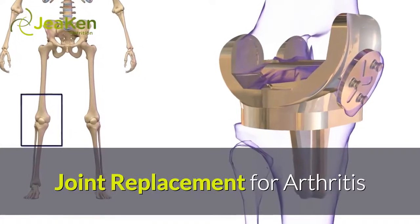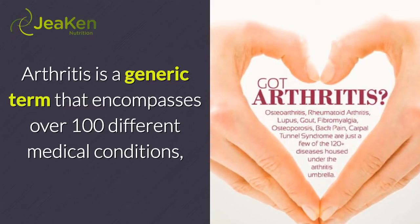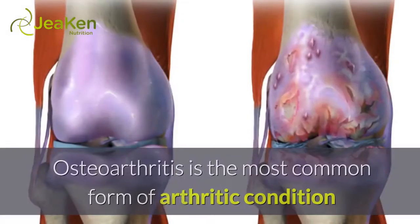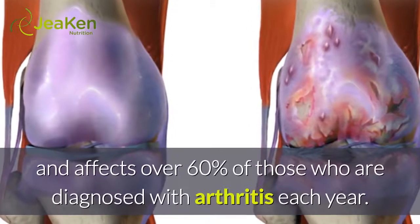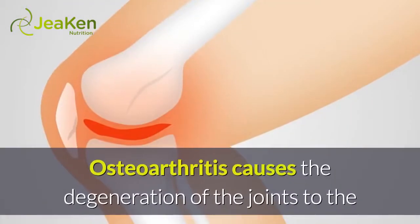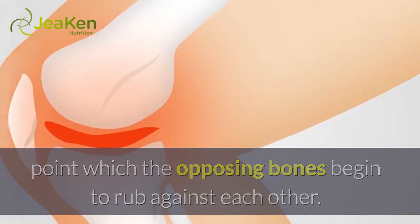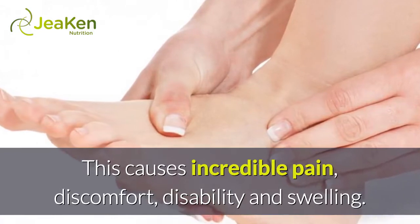Joint replacement for arthritis. Arthritis is a generic term that encompasses over 100 different medical conditions, all of which affect the musculoskeletal system in one way or another. Osteoarthritis is the most common form of arthritic condition and affects over 60% of those who are diagnosed with arthritis each year. Osteoarthritis causes the degeneration of the joints to the point at which the opposing bones begin to rub against each other. This causes incredible pain, discomfort, disability and swelling.